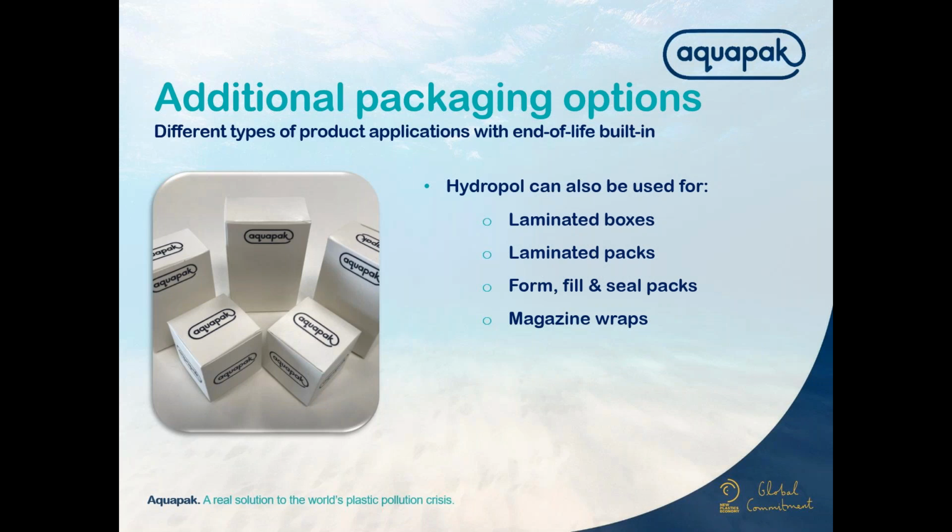So additional packaging options, we just don't end at garment bags. Our product is used in a variety of other applications, like laminated boxes, laminated packs, and so forth. And for the garment industry, in partnership with Maxim, we are working to replace PE or polypropylene, polyethylene or polypropylene as a laminated film on paper for tags. So you get the same look and finish that you would get with the traditional plastics, but now you have a completely environmentally friendly tag that goes onto your garment.